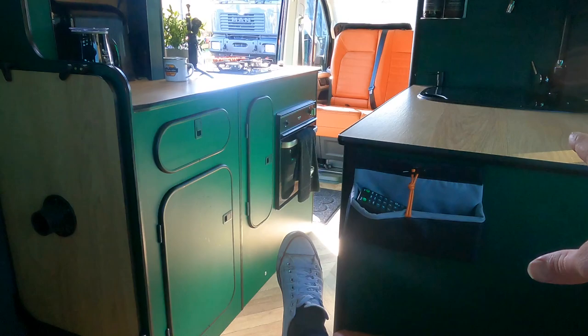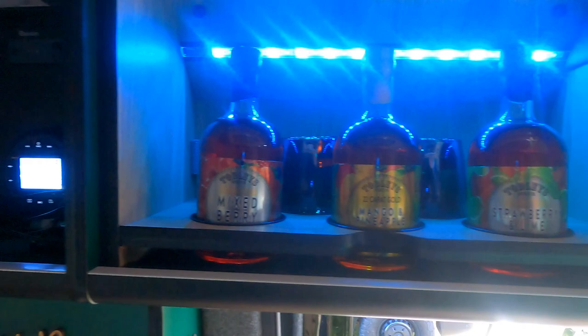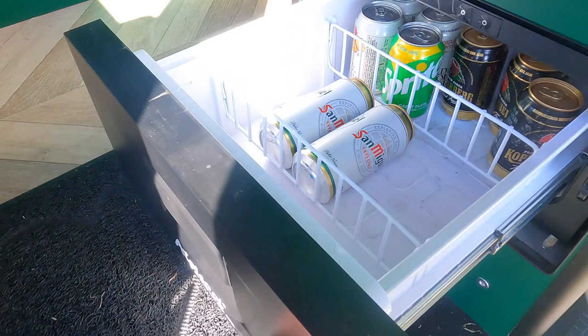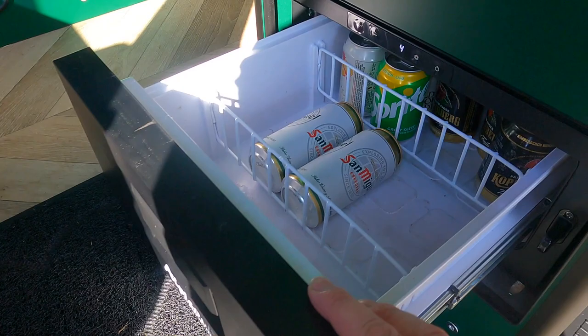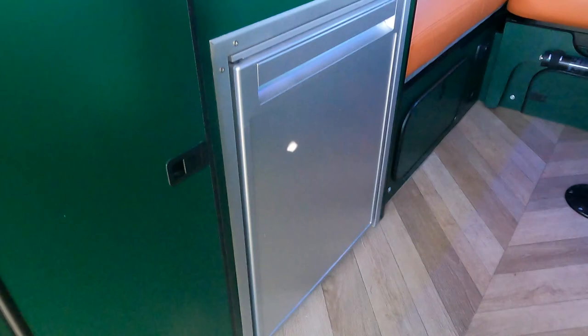Loads of kitchen space, galley kitchen both sides, got a sink unit there, coffee machine, gin bar, guys. There's a gin bar. This place, honestly. As you guys know, I am a massive fan of access to cold drinks via the side door without having to get in the van. So we've got the drawer style Alpicool fridge just for your cold drinks. I absolutely love that. But then on top of that, he does also have the 80 litre fridge for all the foodstuffs.